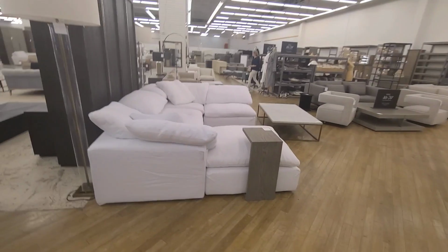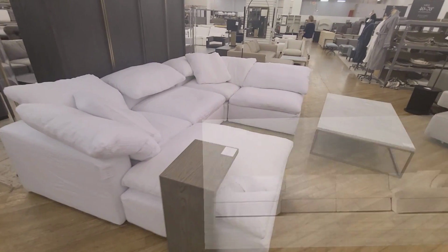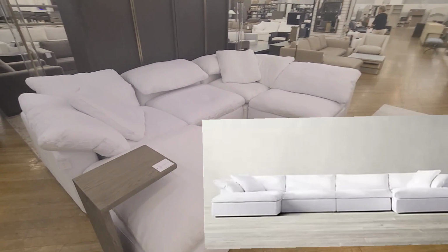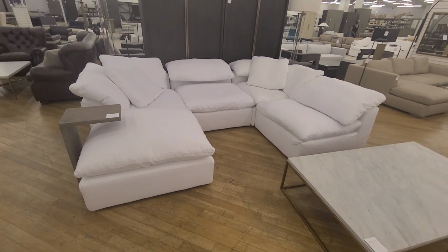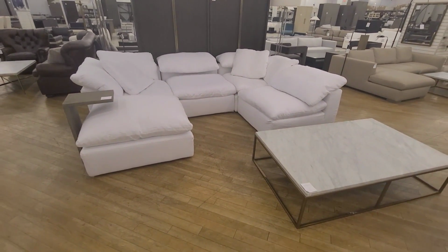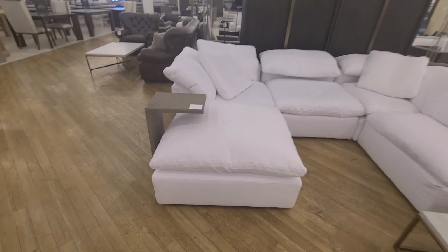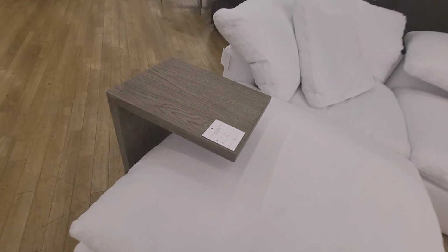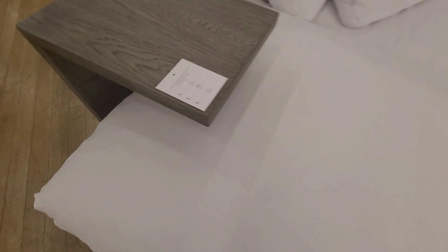So here's the cloud couch that I was talking about. You could see the guy, he's standing right over there guarding the couch, and he really made arrangements and he bought this couch. It is beautiful. It looks really nice. I don't know how it's going to wear and tear as people sit on it, but yes, there it is right there. It's the miniature one, I think, but nevertheless, you're going to see the price soon.